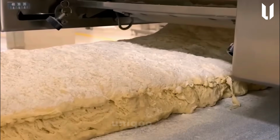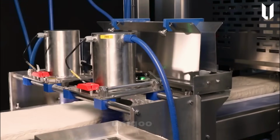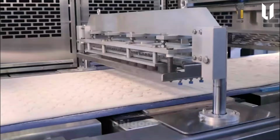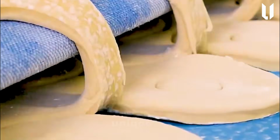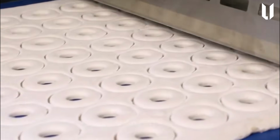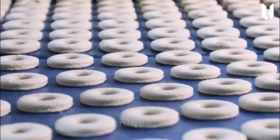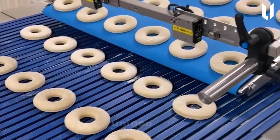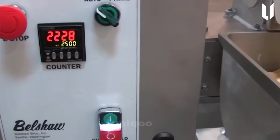The dough is kneaded to achieve the desired elasticity and then left to rest and rise, allowing the yeast to activate. Once the dough is ready, it is transferred to a cutting machine, which shapes it into the classic donut rings or other desired forms such as filled donuts. The shaped dough is placed on trays or conveyor belts and allowed to proof in a controlled environment where it rises further to achieve the light, airy texture characteristic of donuts.